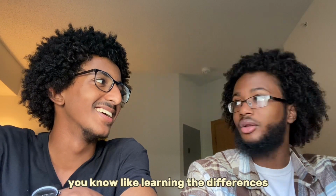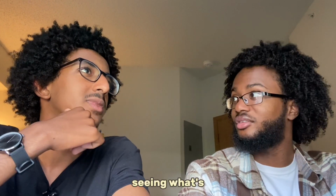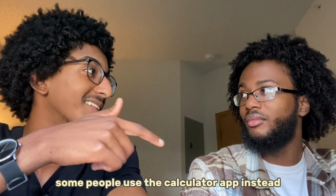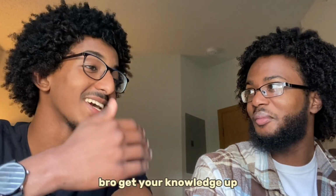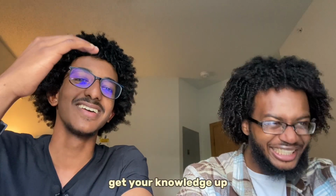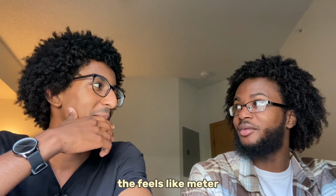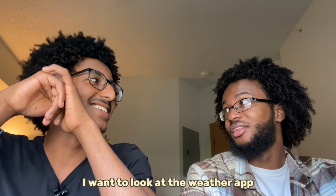Weather app, I love switching through Celsius and Fahrenheit, learning the differences in temperature, seeing what's going on tomorrow. You know what I heard? Some people use the calculator app instead. What are they doing on calculator? What are they doing, bro? Bro, get your knowledge up on the wind directions, okay? Get your knowledge up on the humidity percentages. Exactly, the feels like meter. Feels like that one, yeah. Because it feels like I want to look at the weather app.